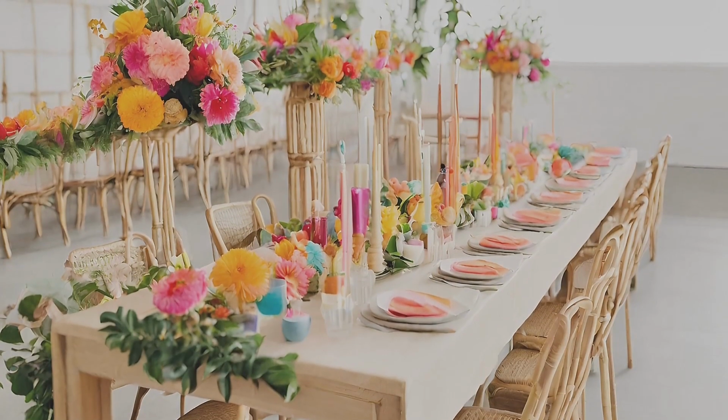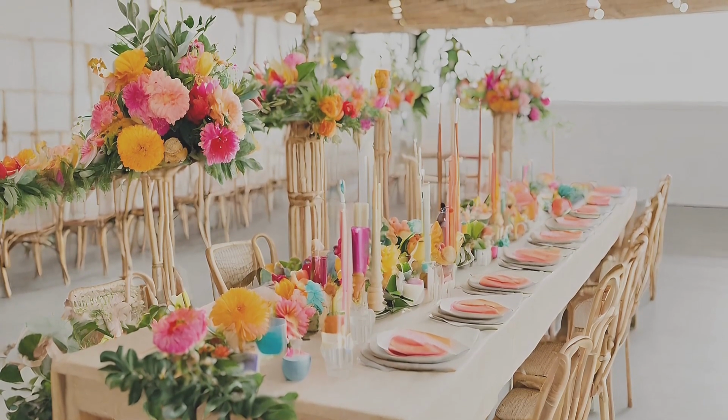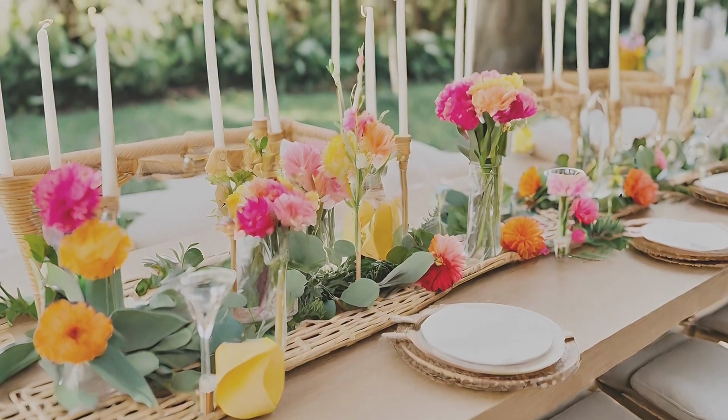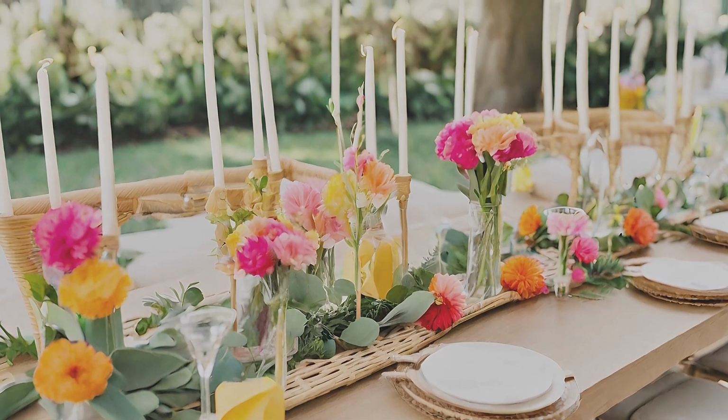Festive and fun. Set the stage for a lively celebration with bright floral arrangements and playful napkins atop natural rattan place settings. Whether it's a wedding or a festive gathering, this vibrant setup promises joy and color.